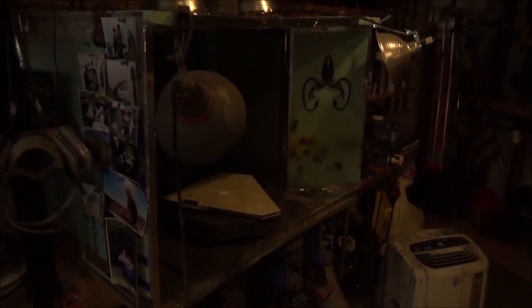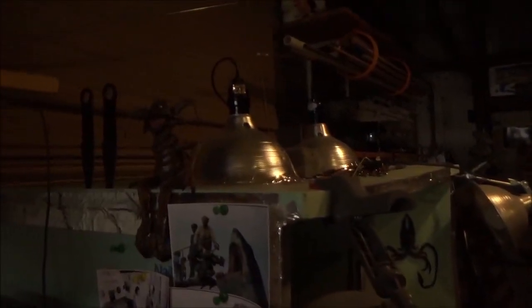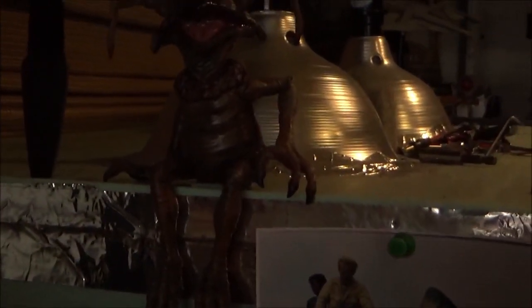Also, above the light, there's a big sub up there. It's sitting on top of my LED lights. Oh god, I can't even remember the name of this sub. It's probably about 3 or 4 feet long. That's sitting up there. There's my paint booth. And there's a little Salacious Crumb sitting on top there. Some vintage pictures that I have here that I put up for some reason or another.